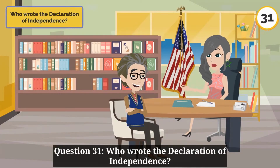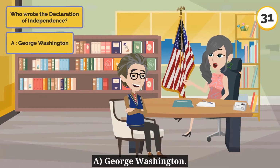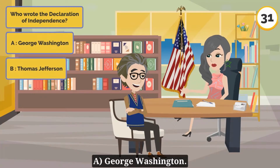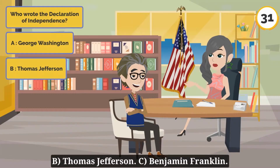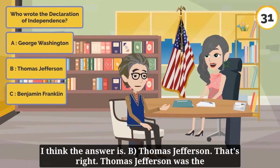Question 31. Who wrote the Declaration of Independence? A. George Washington. B. Thomas Jefferson. C. Benjamin Franklin. I think the answer is B. Thomas Jefferson.